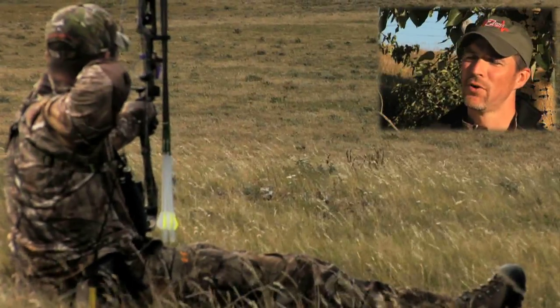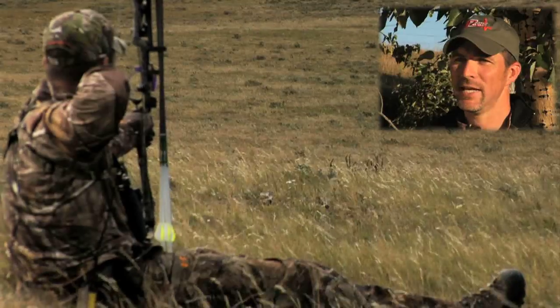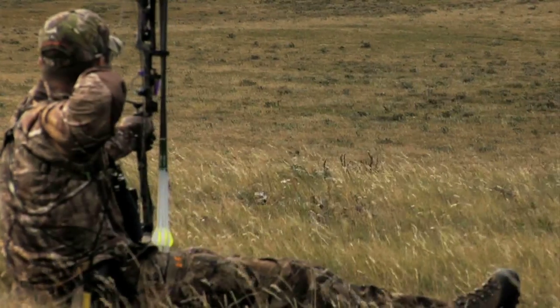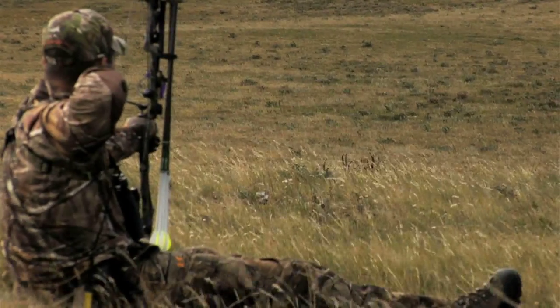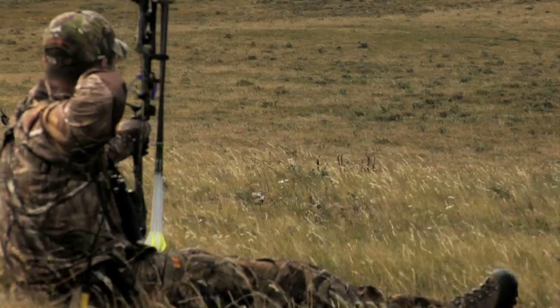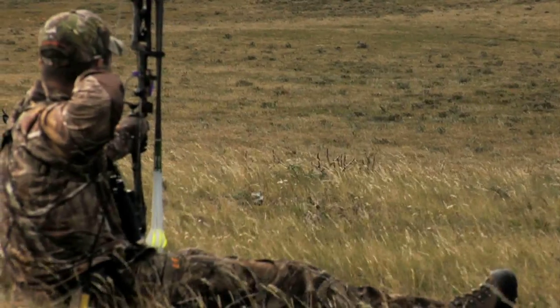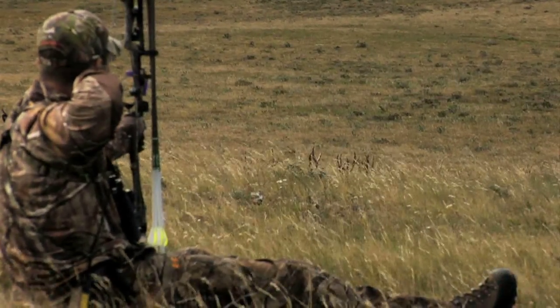Well, when I raised up to draw, I figured the deer would have seen me and start standing up, but they didn't. It's early in the season, it's the first day of the archery season, and I didn't realize these bucks are not wound very tight at this point. They're still in their summer slumber mode. So there I sat at full draw and waited for that buck to stand up.